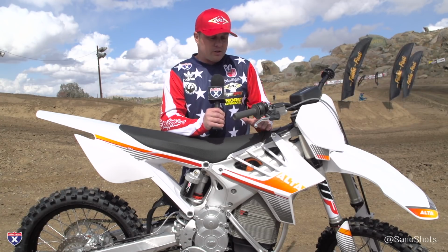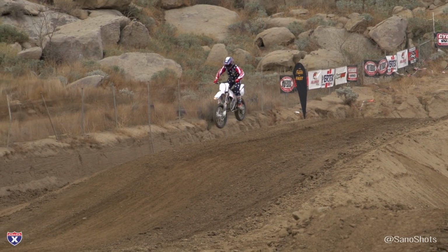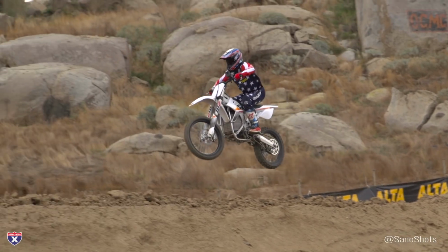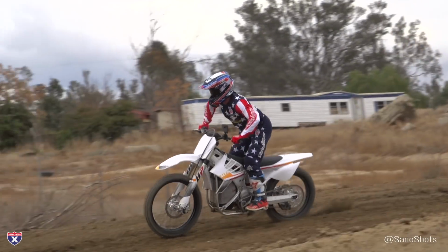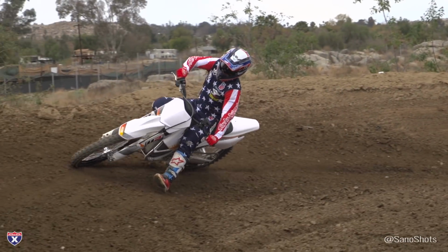The hardest part about riding this thing is that you're used to RPMs, so when you're coming up to a jump, you kind of know, okay, I'm in this gear, my RPMs are about here, and then you've got a correlated power that you know fits that. You're just kind of in the dark here on this thing until you get used to it, and it's just a matter of putting some time on it.